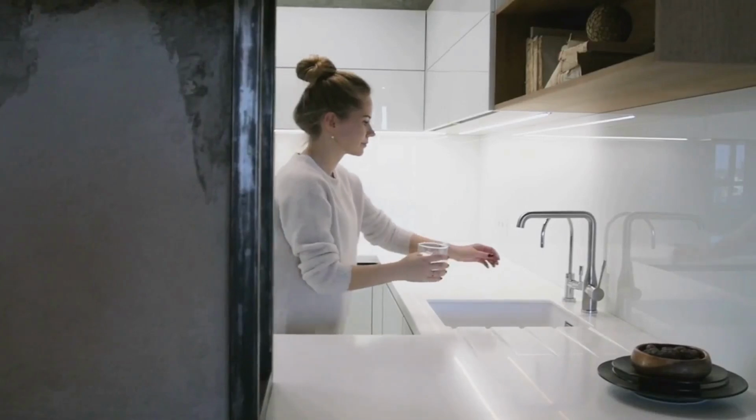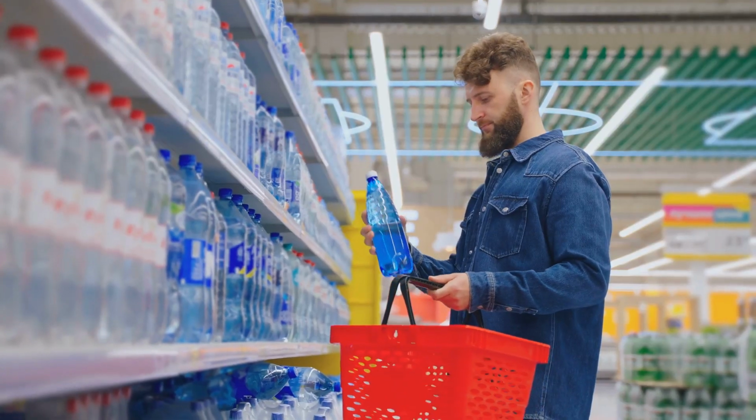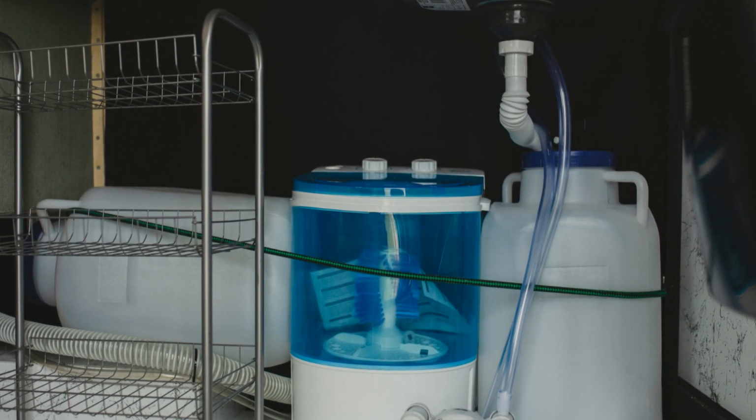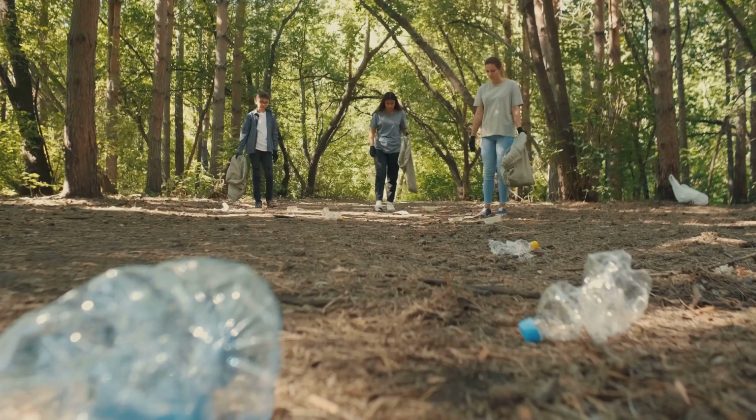Perhaps the best solution is to purify your tap water. If you don't like the taste of your tap water and you spend lots of money buying bottled water, then investing in a countertop water purifier could be the best, most cost-effective, long-term solution, not only for your purse and your palate, but for the planet as well.